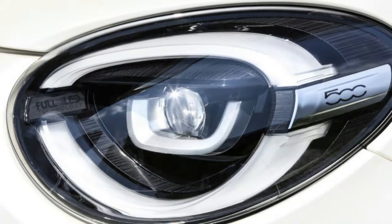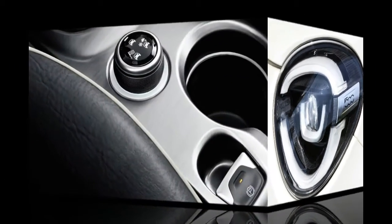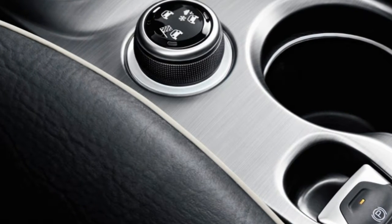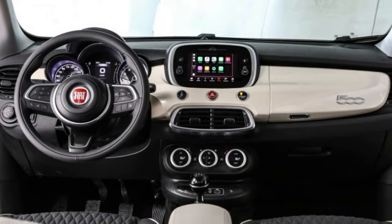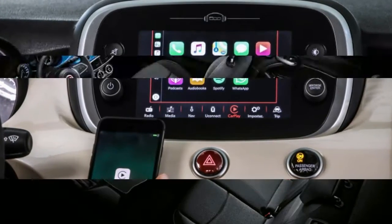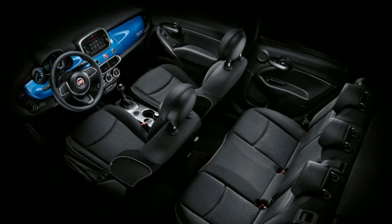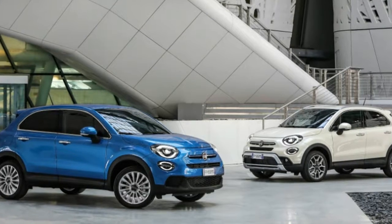The big changes, as with the Renegade, are under the hood. Three gasoline engine options will be available, two of which are turbocharged. The smaller of the turbo engines is a 1.0-liter three-cylinder engine making 120 horsepower and 140 pound-feet of torque. The larger turbo engine is a 1.3-liter four-cylinder engine making 150 horsepower and 199 pound-feet of torque.